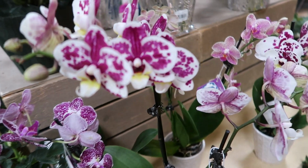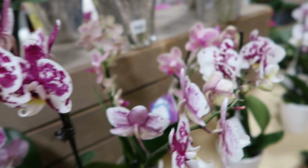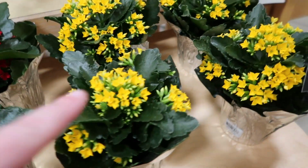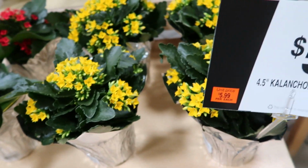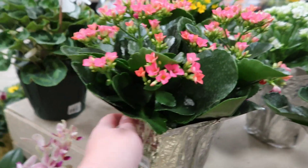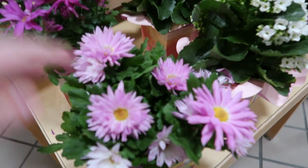Full mini orchids here. Nice and healthy. They look great. $5. Yellow. I like the yellows and whites. Not too much the reds, but that's just a personal preference. The big ones for like $10. Some type of daisies.